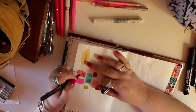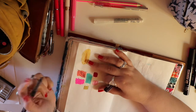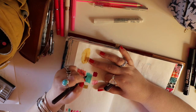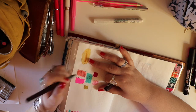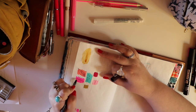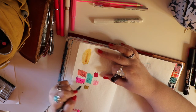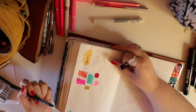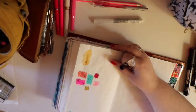So I may invest in a bit more of the Poscas and stop buying the Liquitex, because I want to be able to draw over my paint markers, or if I draw an element and color it in with paint markers and I want to suddenly write over the top, I want to be able to do that. And now that they're expanding their range of colors, they're a bit more appealing, whereas before the colors were okay. They weren't terrible, but they were okay.